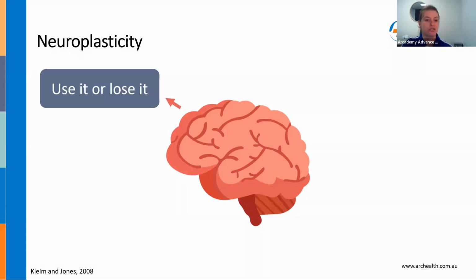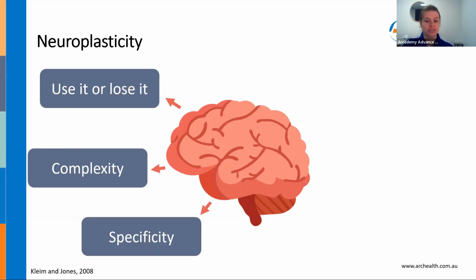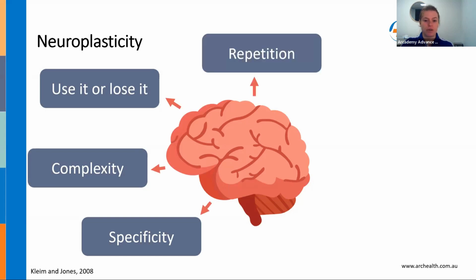So use it or lose it. You might have heard this before. This is essentially when if you don't practice a skill, your brain doesn't bother to retain that skill or that pathway. Complexity. If the task isn't challenging, you're not going to learn anything new. Specificity. The training needs to be specific to what you want to learn. Sitting or pedaling with your legs isn't going to help you learn the task of balancing on one leg with your eyes closed. Repetition. The more practice, the stronger the connections are between that brain and the rest of your body.